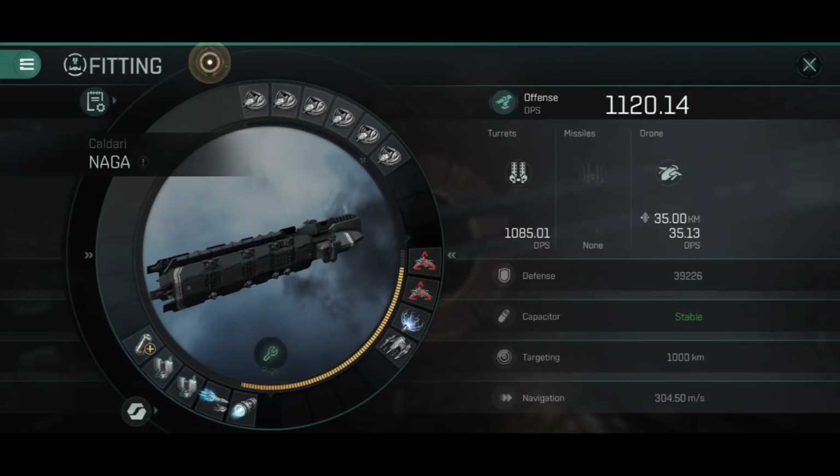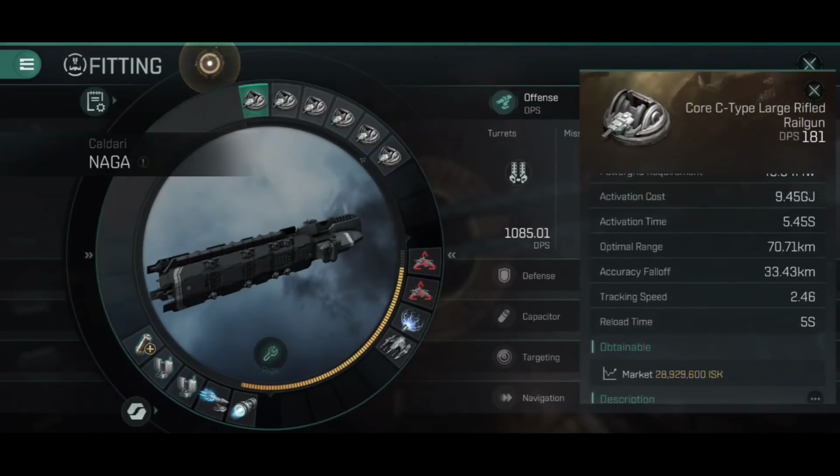That is utterly mad. But the downside, obviously, to large rifled railguns is that they have a tracking speed of 2.46. That is abysmal. If anything gets close to you, you are going to struggle to hit it. Smaller, faster moving ships like interceptors are going to be problematic with this fit. So absolutely, you need to prioritize those as your number one target. You warp in at range, you see the small ships, you blap them before they become a threat.